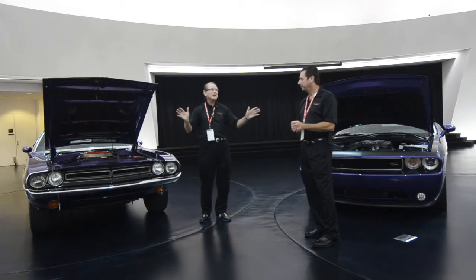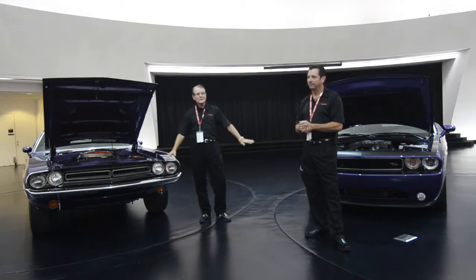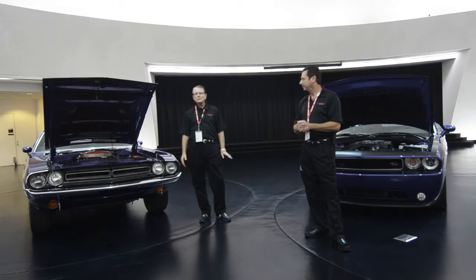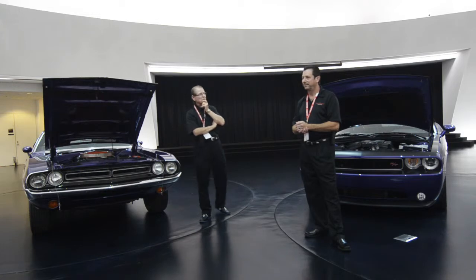Some wanted to sell one. We can't control whether they keep them. Sometimes they sell them, but ultimately this is the program that we have, and it's been accepted nationally. We get some entries from out of the country. Some Canadians enter, as well as some Europeans. So it's fun. We love what we do.